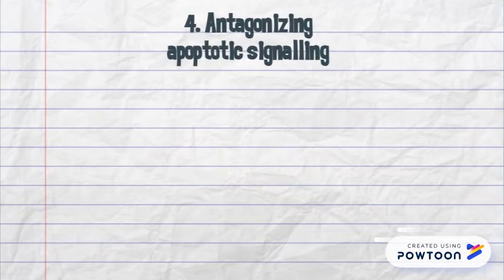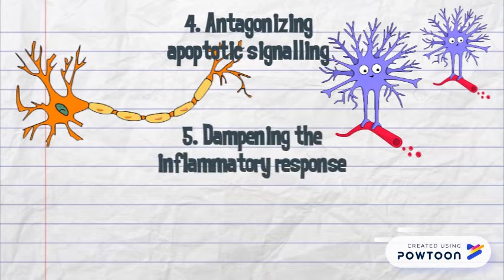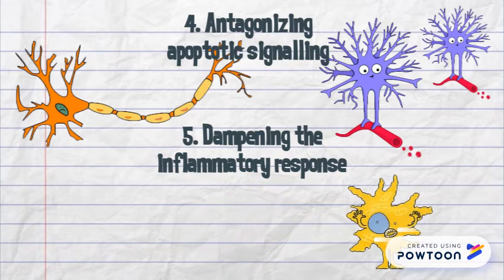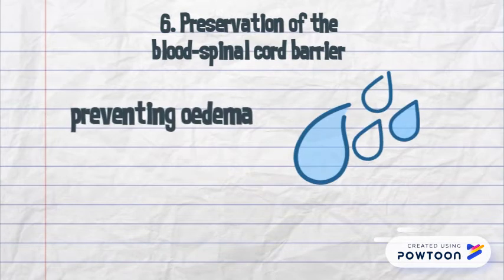Hypothermia is also suggested to work by antagonizing apoptotic signaling within neurons and glial cells following an SCI, as well as dampening the inflammatory response by reducing microglia activation. Another neuroprotective effect of hypothermia is the preservation of the blood-spinal cord barrier integrity, thus preventing edema.